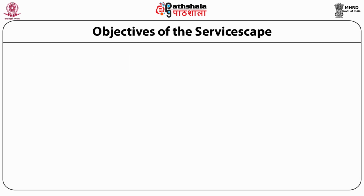Objectives of service space. The objectives of service space vary depending upon whether the service firm's primary focus is on customers, employees, or the firm itself. The service space objective of the firm operating in the cost efficiency operational sector is to reduce costs and increase productivity.